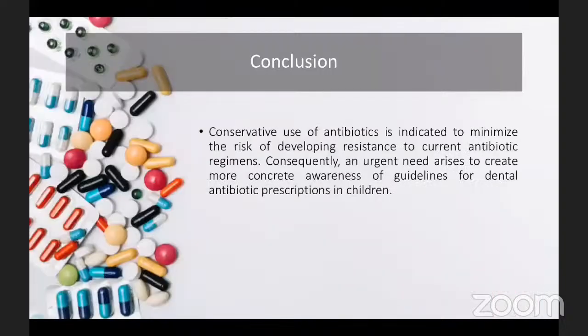and beyond. So in conclusion, conservative use of antibiotics is indicated to minimize the risk of developing resistance to current antibiotic regimens. Consequently, an urgent need arises to create more awareness of guidelines for dental antibiotic prescription in children.